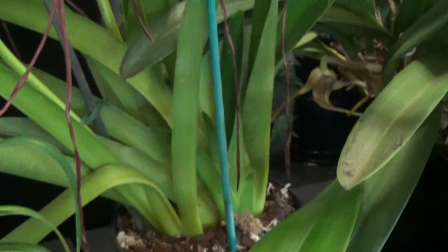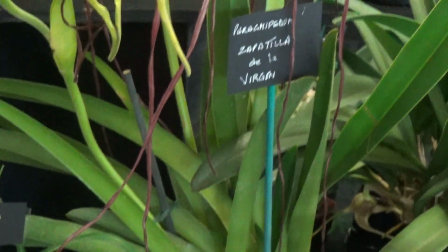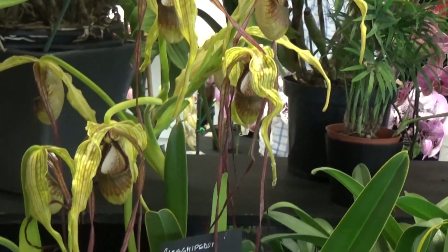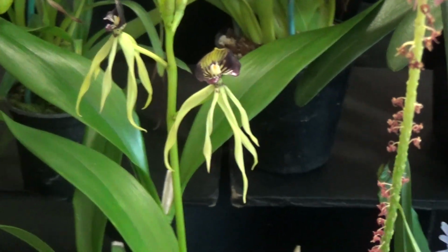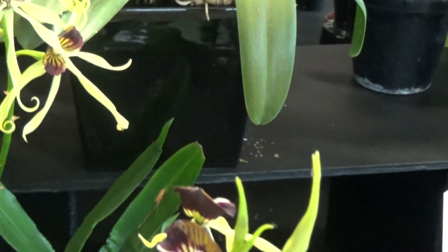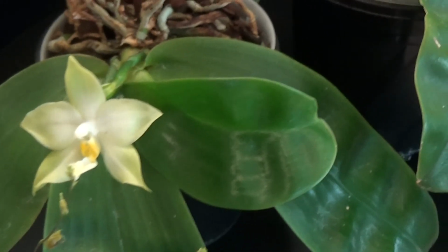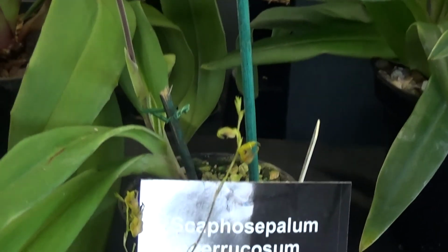Paphiopedilum zapatella. Never heard of that one. But beautiful plant. Prosthechea is here again. Just a couple of small Paphiopedilum. Oh, I see. Paphiopedilum Pink Panther.